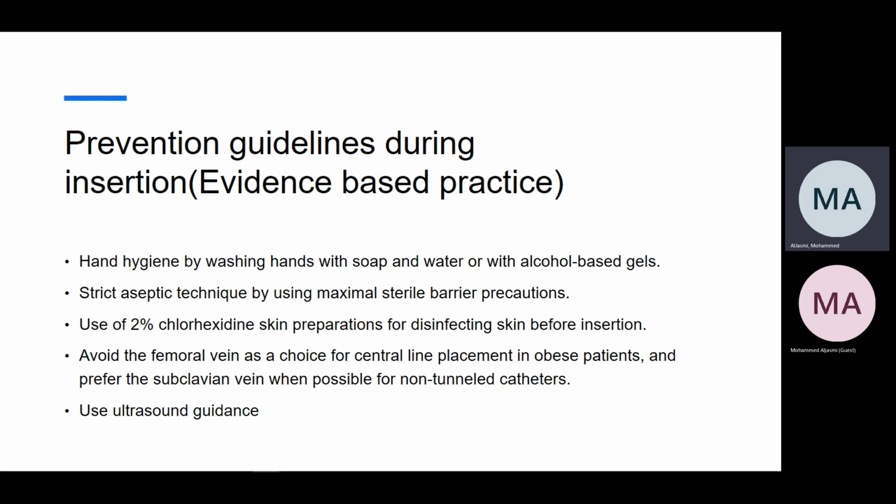And this is really a strong recommendation, evidence type 1 in the guideline, for the reduction of CLABSI. So, prevention during the insertion of the central line, as you know: hand hygiene, washing hands with soap and water before and after, or using alcohol-based gels. Even if you're using sterile gloves, you have to clean your hands before and after.